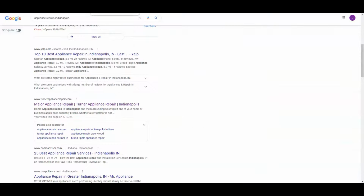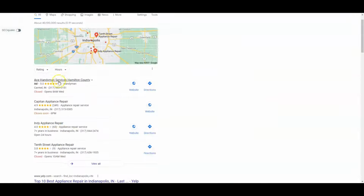So the last thing we're going to talk about is this map pack right here. There are a number of things that rank you in the map pack. One is your overall site ranking. Another is your actual star rating, the number of reviews you have, and just having the listing filled out all the way. If you don't have this yet, make sure you go to business.google.com and sign up for it. Fill out your profile as completely as you can, and make sure you're adding a bunch of pictures.